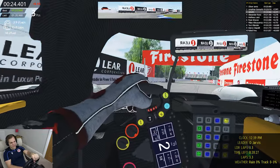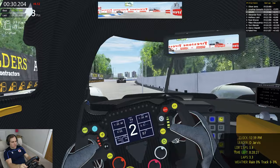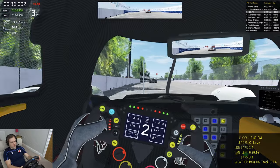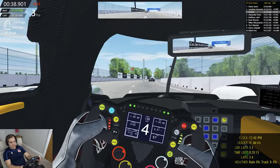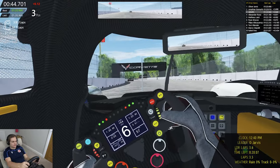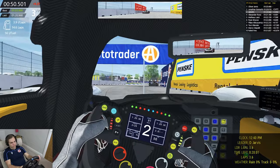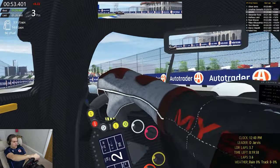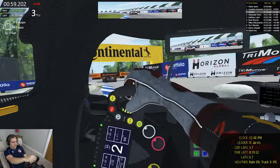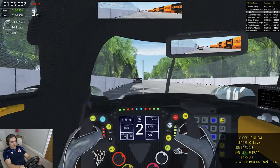We are around, I think, 12 seconds a lap quicker. I mean, these DPIs are just ridiculously quick. They're faster than an LMP2 car, but not quite as fast as the LMP1s. Okay, we're just sort of holding station in third. Giving it too much beans right now. I'm gonna fence it with 20 minutes still left to go. Although this Alexander Rossi sister Acura is catching us up.